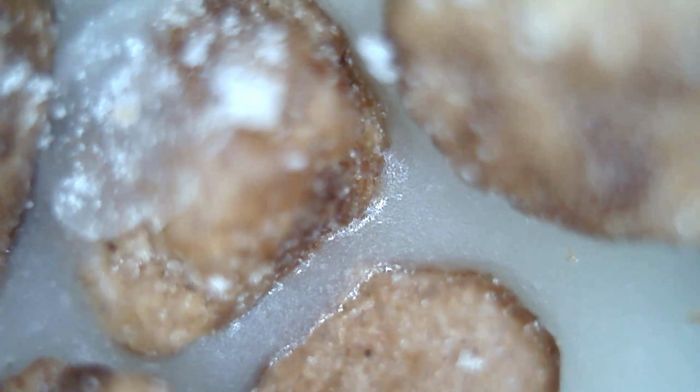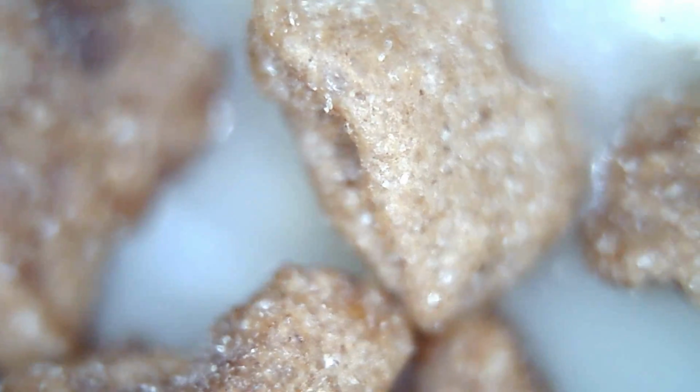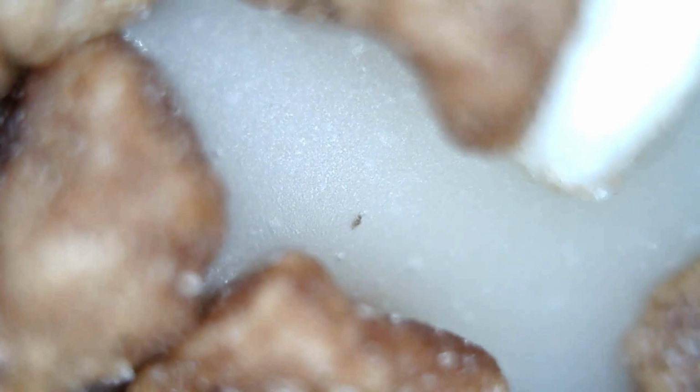Alright, so this is the item itself, not the packaging anymore. And we have another detailed view. Alright. So here comes the next scene, and we got this brown things, or brown beige in this white stuff.